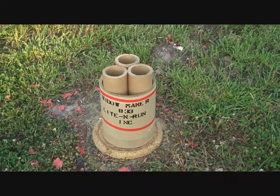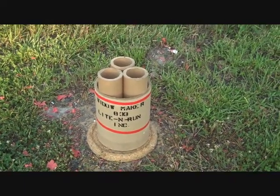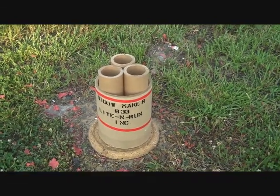Now, this is the Widowmaker 833 Light and Run launcher for the 4th of July festivities at the Drake House in 2010. Where do you get that on there?